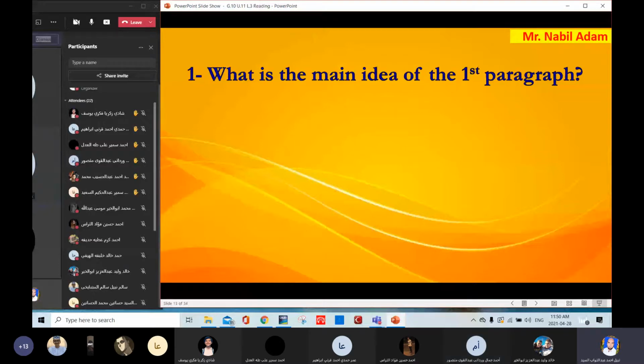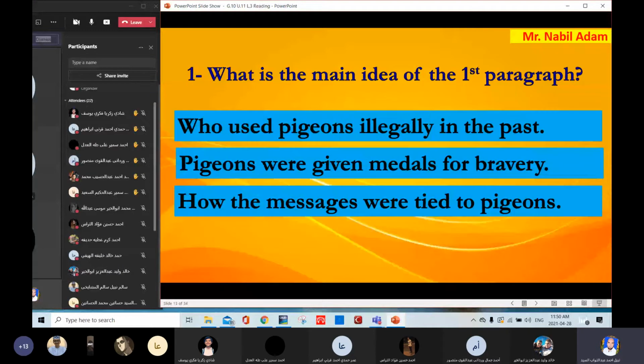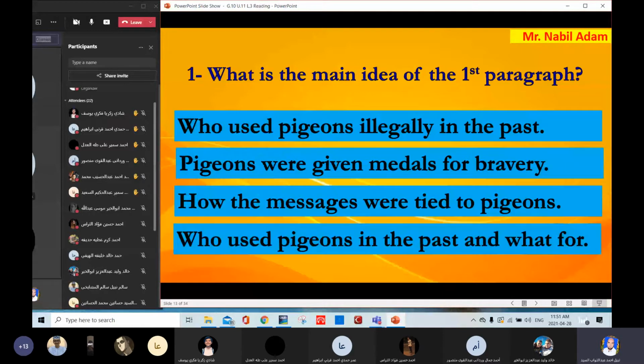Good, let's see. So here, you've got four choices. Who used pigeons illegally in the past? Pigeons were given medals for bravery. How the messages were tied to pigeons? And the fourth one, who used pigeons in the past and what for? But choose one of them. Yes, Wardani, what is the main idea of the first paragraph? How the messages were tied to pigeons. Were tied? How the messages were tied to pigeons?